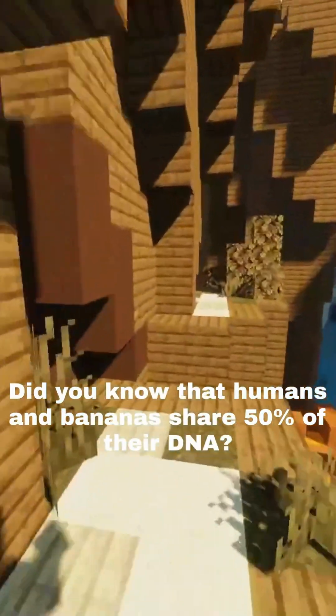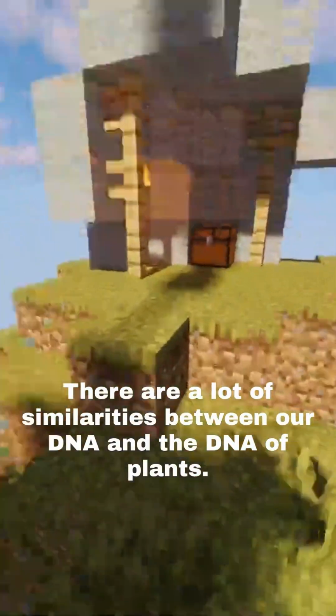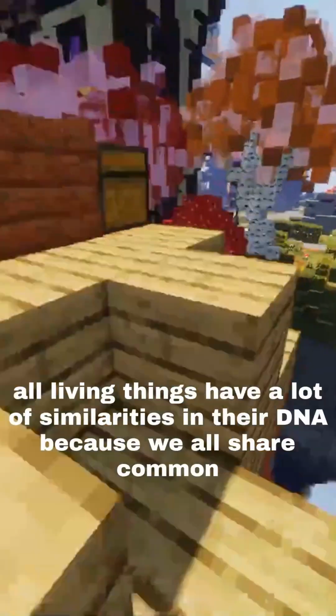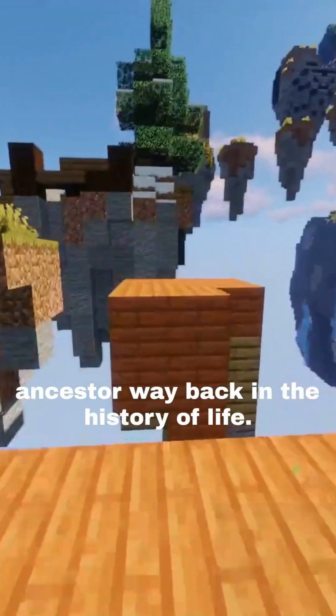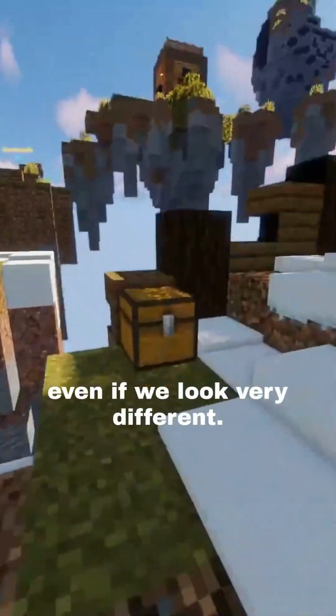Did you know that humans and bananas share 50% of their DNA? It's true, there are a lot of similarities between our DNA and the DNA of plants. In fact, all living things have a lot of similarities in their DNA because we all share a common ancestor way back in the history of life. So when you think about it, we're all distant cousins of each other, even if we look very different.